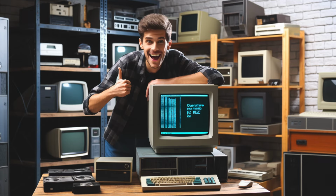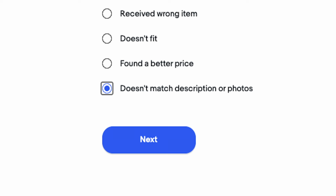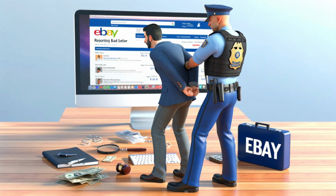And if they claim it's working and it's not, then you can open a not as described case against them because eBay requires products to be as described in the listings. But here's a hint. Before you open a case, send them a friendly email asking to work it out. Sellers don't like cases open against their accounts because it affects their selling statistics. So they appreciate this personal interaction, and that buys you leverage. But if they don't give you what you deserve at that point, definitely open a case and sic eBay on them.